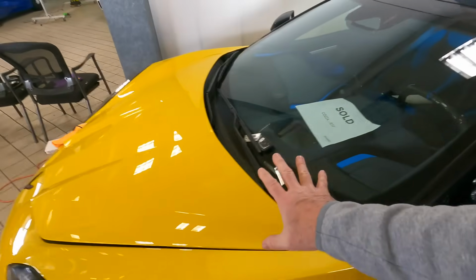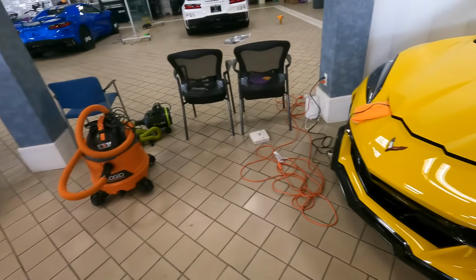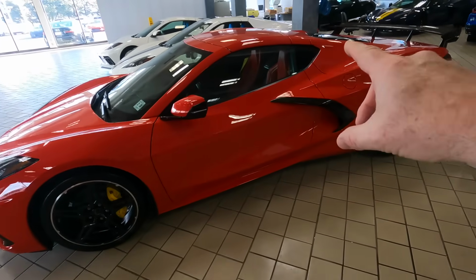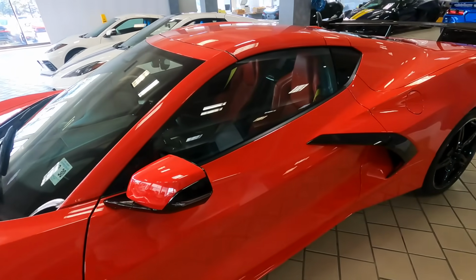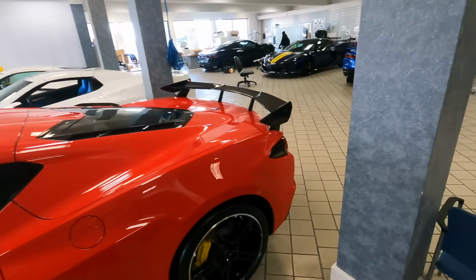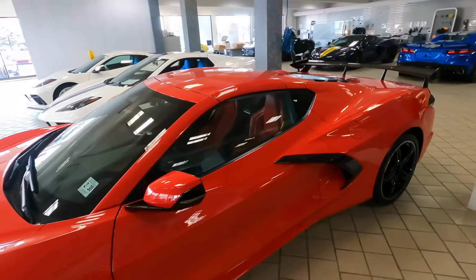This is getting ready, waiting for the owner to come and pick this up, but I'll go over that in a future video. Really cool setup, Torch Red, yellow caliper, red seat, yellow seat belt on it, and then we added the high wing to it. Again, some of the different accessories that we can do here at Ciocca.